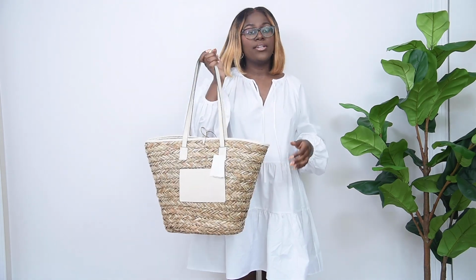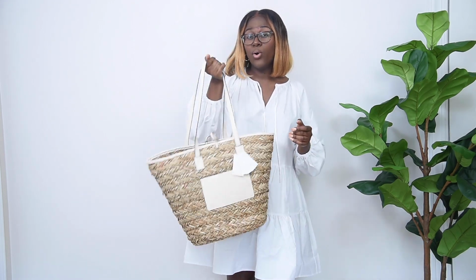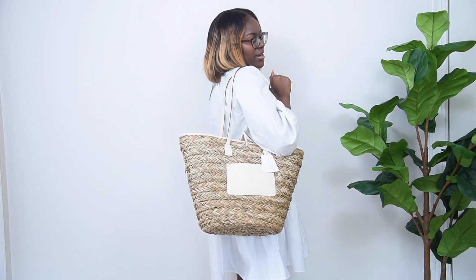Like I said, I haven't worn it, so I haven't packed it up yet, so I don't know how heavy it gets because I'm not typically a tote person. But it was just too cute for me to pass up, y'all. Like, come on. You see the vibes.